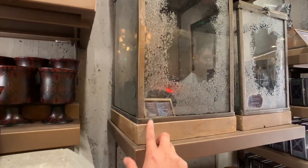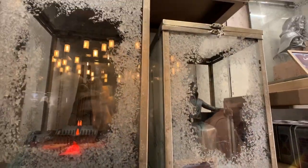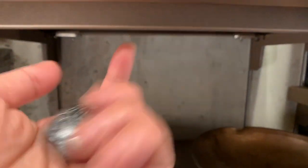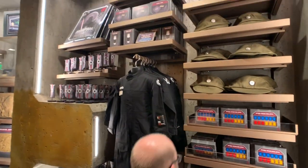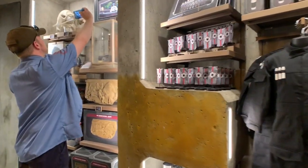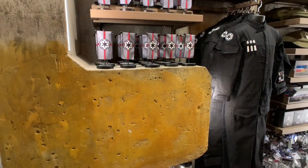Darth Vader's castle. Supreme Leader Snoke. $150. You get Sith Wisdom Tokens. There's Darth Vader's castle. They also have First Order outfits in here. It's amazing. I'm gonna pretend I'm fabulous. For the Order, for the Order. For the Order.